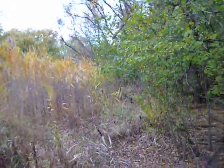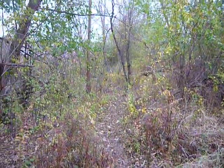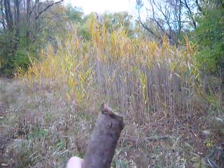Oh, I just wanted to do a little short trail video of interesting colors off the trail. Just came from this way and going this way. And these are the things I wanted to show. These, I don't know exactly what they call them.